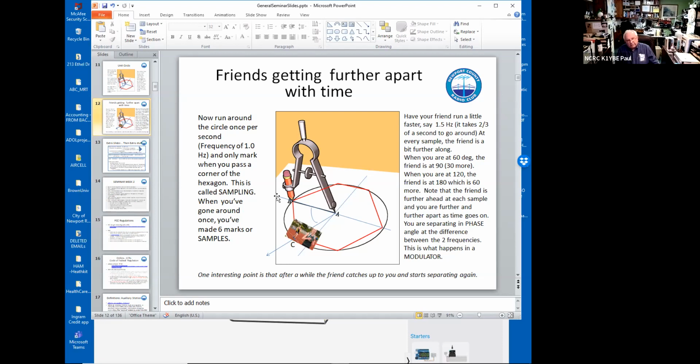I want to describe a thing called sampling. If we were to go around the circle and only mark down a little mark wherever we hit one of these intersections of the hexagon, we would have a location little circle over here maybe, and a location circle here, and a location circle there, and here and here. We wouldn't know what happened in between. We would only know that we were here at one time and we were here at another time, but we would not really know where we were in between.